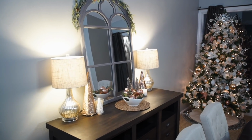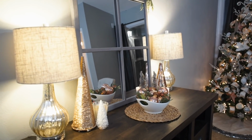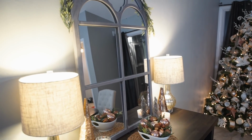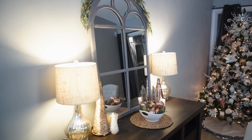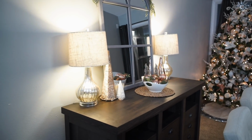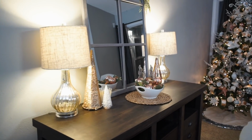So our buffet, I ended up decorating. I wasn't going to because we like to keep it clear so we can host, and we are hosting Christmas for my family. But I ended up putting some different rose gold trees and some candles. I have Sugar Cookie by Nest going right now. I'm trying that out and I love it.